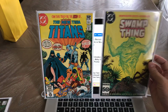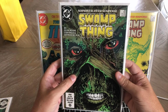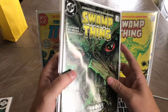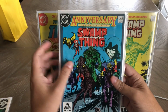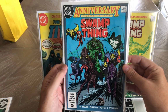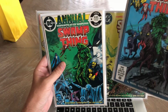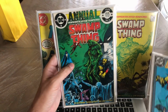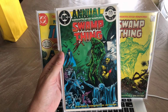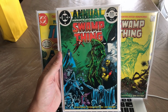And I got a couple other Swamp Thing books. I don't have too many Swamp Thing books. I've got #49. I think that's one of the earlier appearances of the Dark Justice League. I think that might be the first appearance of the Dark Justice League. Yeah, the #50. Either that or, no, I take that back. I think the annual #2 is. So I bought these as a set. They're all really in high grade. They're beautiful shape.